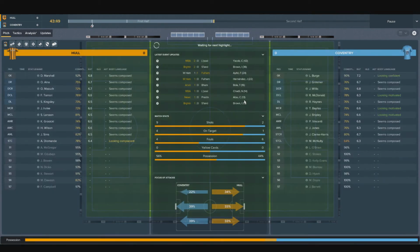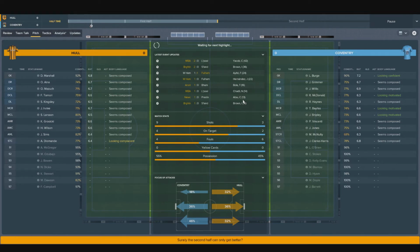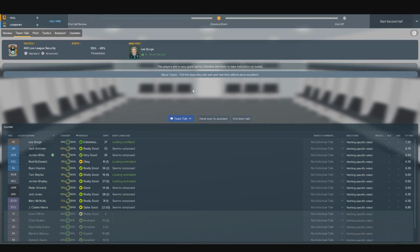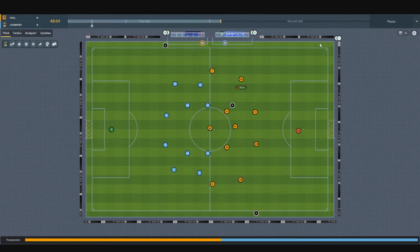We've held Hull for nearly the first half now. I don't want to jinx anything, but we've held out Hull City to half time, 0-0, and around the grounds not many upsets. Well, West Brom beating Liverpool I suppose is quite an upset. Just going to get straight into the second half.